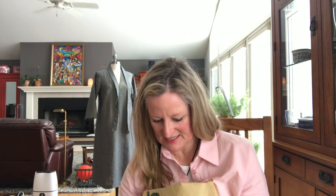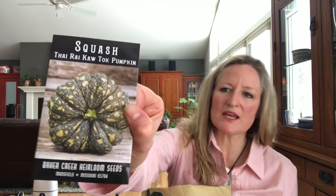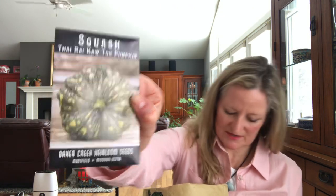So one of my favorite pumpkins, Galeux d'Eysines, really super warty. Everybody comments on it when they see it. Some zucchini. This one looked interesting. I've never grown this one. Thai Ray Kaw Talk, that one looked pretty interesting. Oh, for the family, my husband and my youngest daughter love hot stuff, like really hot. So we got some scorpion peppers.